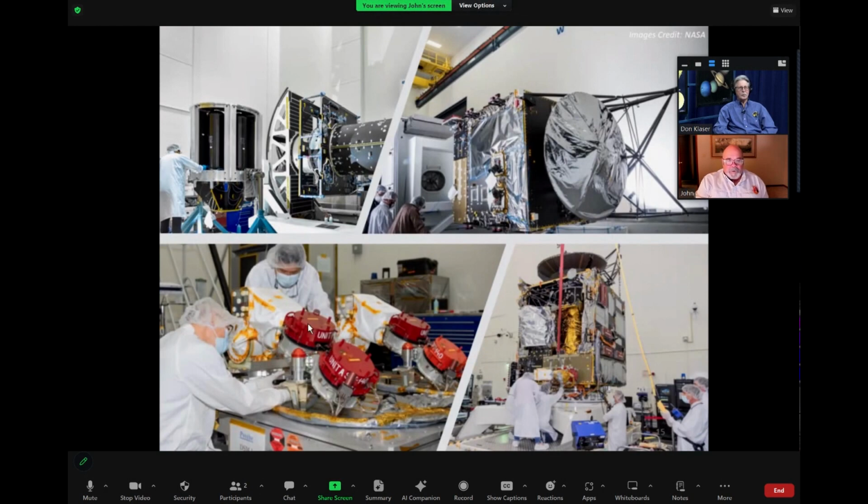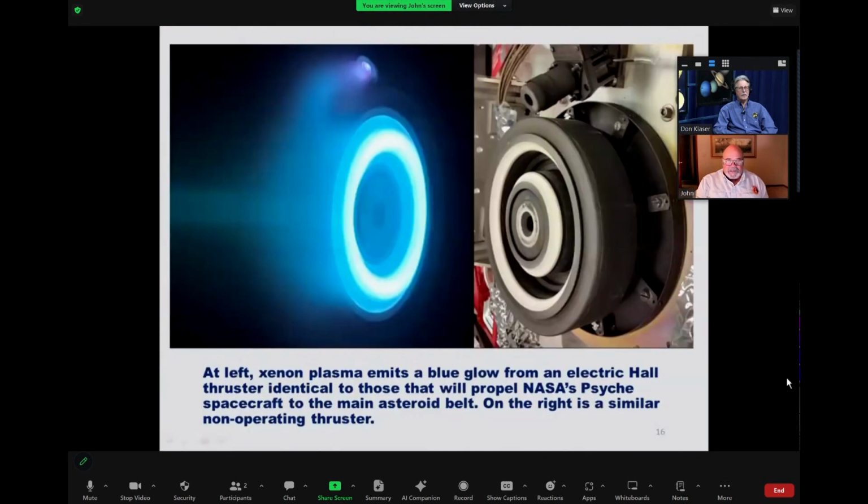In this picture, what's interesting is these 4 engines. These are the actual engines that are propelling this spacecraft, and they are Hall effect thrusters. These are the largest ones that NASA has put on any mission. At left, you see xenon plasma emitting a blue glow from an electric Hall thruster, identical to those that will propel NASA's Psyche spacecraft to the main asteroid belt. On the right is a similar, non-operating thruster.